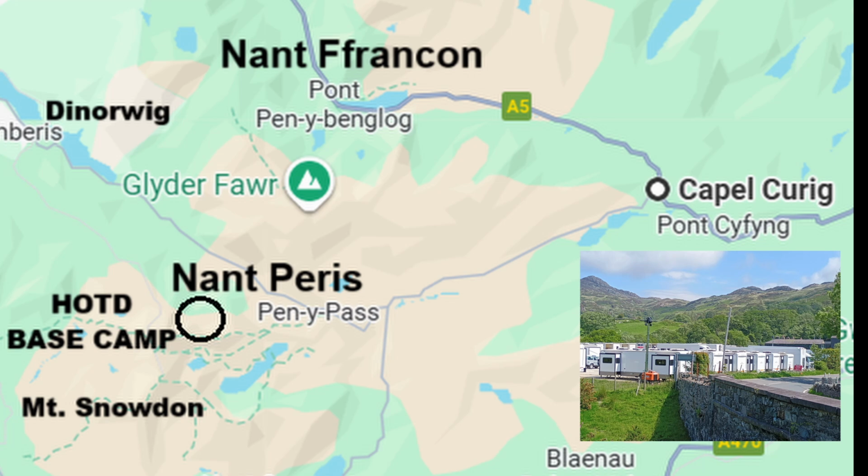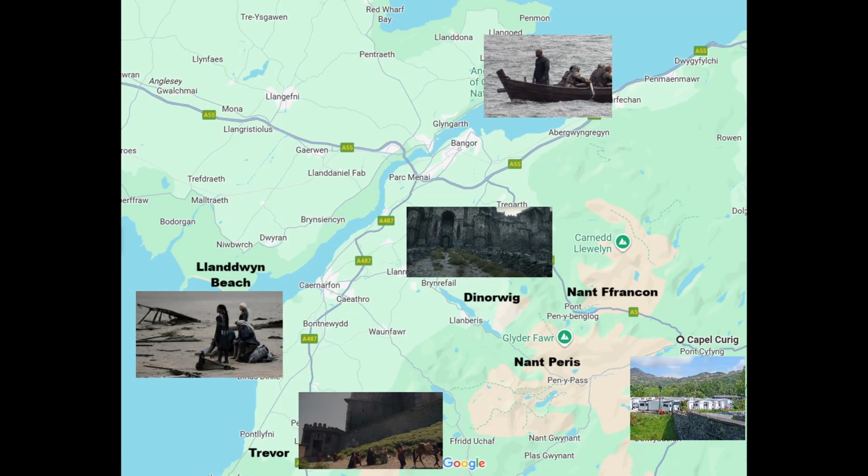Capel Curig, you can see it on the map here, is the point where the two roads that go through the northern and southern mountain passes ultimately wind together and join. They did reasonably extensive filming there. They were there for a full week. They set up a base camp. So these are all of the major locations.